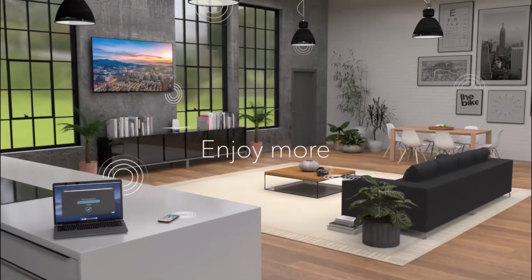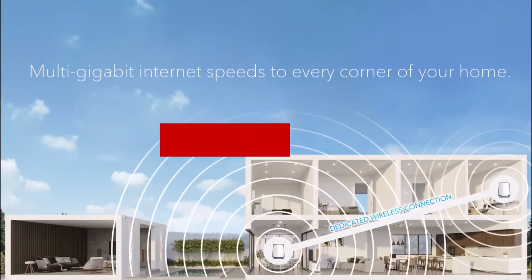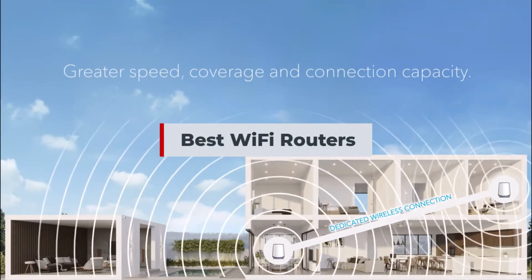Are you trying to find the best Wi-Fi routers? If yes, you have come to the right place. The below is a list of the top 5 best Wi-Fi routers.